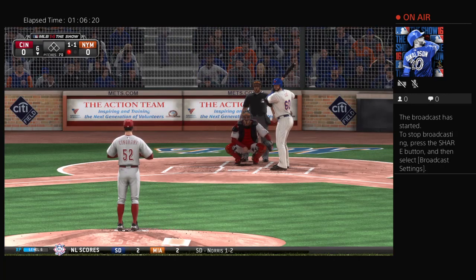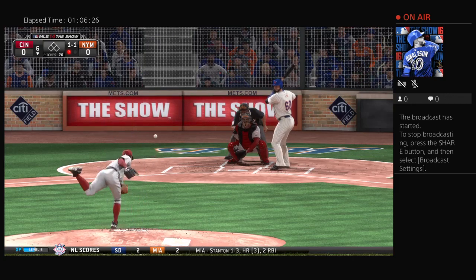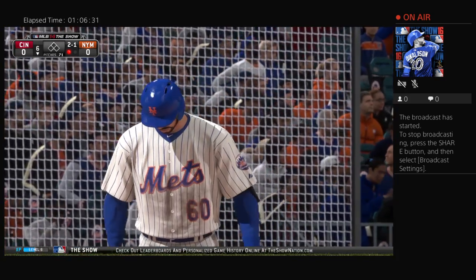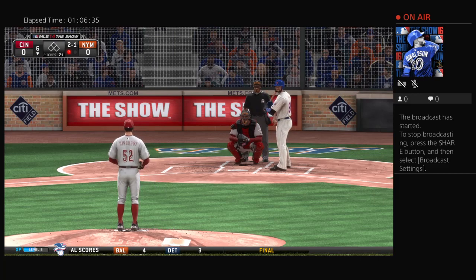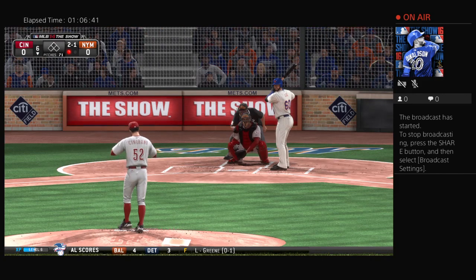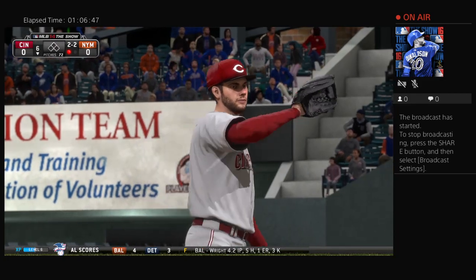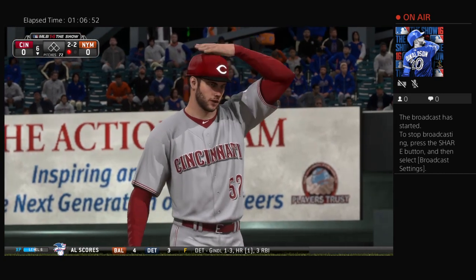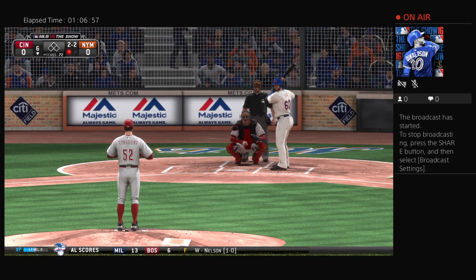Bases are empty, one man out. No offer on that one. 2 balls and a strike. At the knees for a called strike, and it's back to even at 2-2. And we all know that this guy doesn't really have the velocity to get it past a whole lot of major league hitters. So he's got to rely on that location, in and out, up and down, and that was perfect right there.